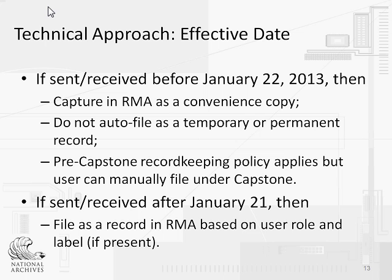However, if a user felt that they had some email messages that they wanted to file and retain under Capstone that they may not have printed and filed, they could actually go in through the RMA, the Unified Archive, and categorize that as a record under Capstone.